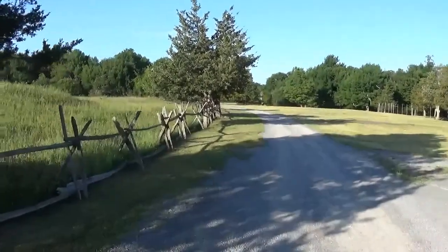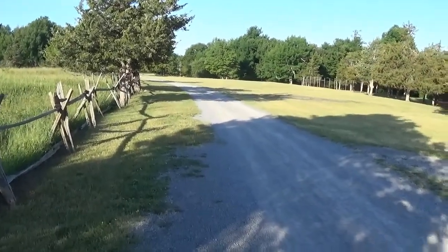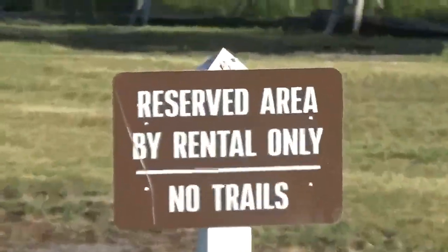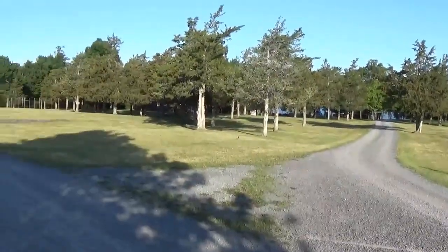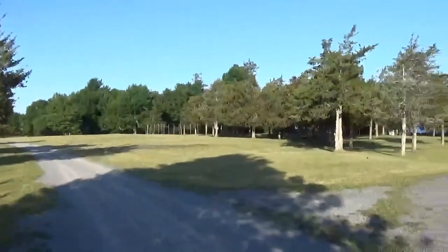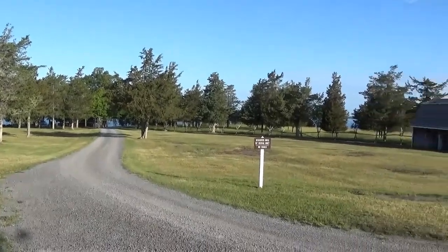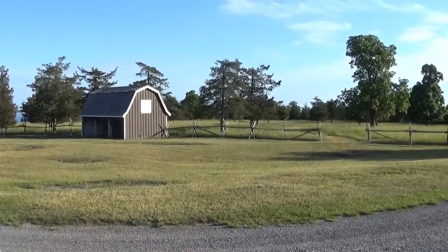Don't get me wrong, and I'm not sure of the going rates, but they do have a rental property here. We'll just call it rental property. It's right here, reserved area by rental only. And the funny thing is that they call it the compound. And again, that's all fenced in for everybody's safety. So they do have a rental property here. It's the compound, which includes a studio, a house, and some other buildings, all in that rental. Hate to see what the going rate is.